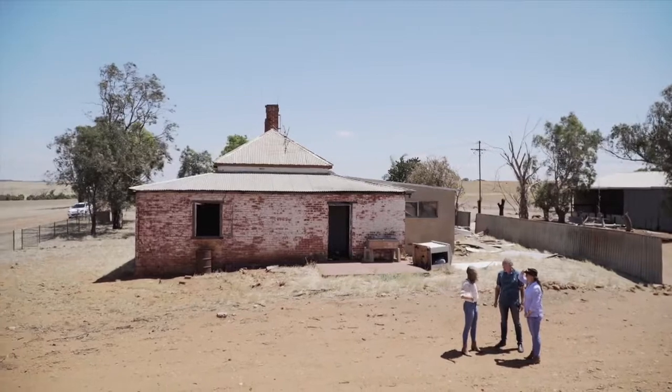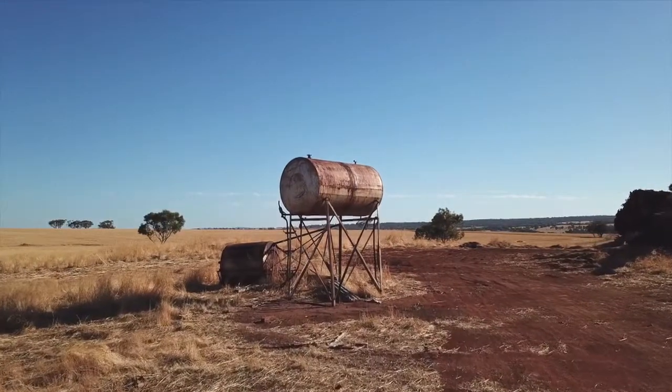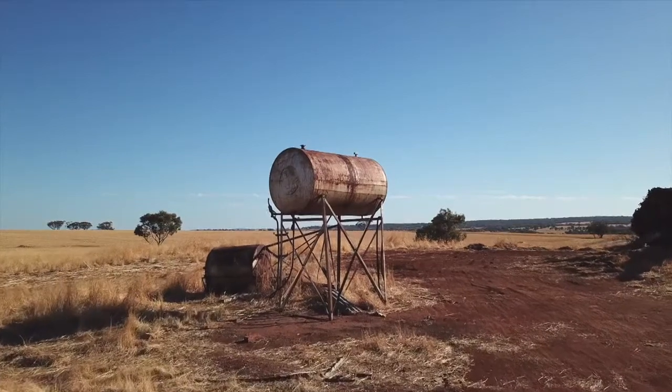I can't wait to see how they blend the old and the new and create something really unique that has never been seen before on this scale in Australia.